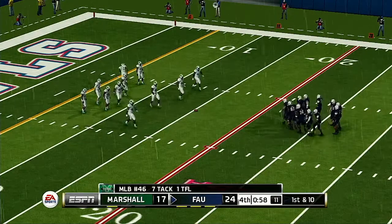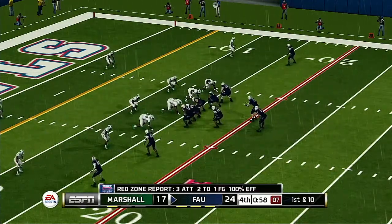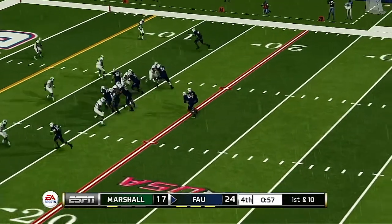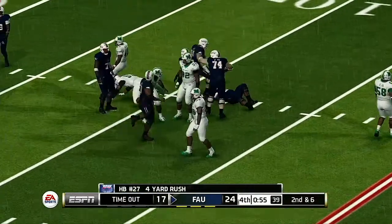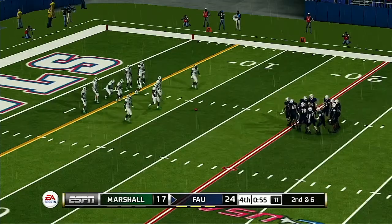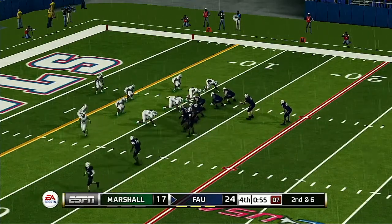There's nothing more effective that a team can do offensively than to pound the ball right at the defense, trying to wear them down. He gets out to about the 12-yard line. And the halfback carries for a pickup of 3. So the defense has had enough of the no huddle as they call a timeout.